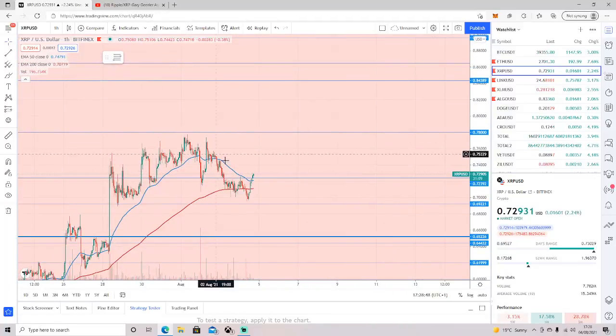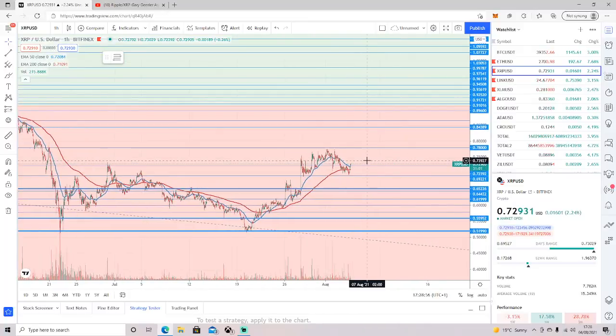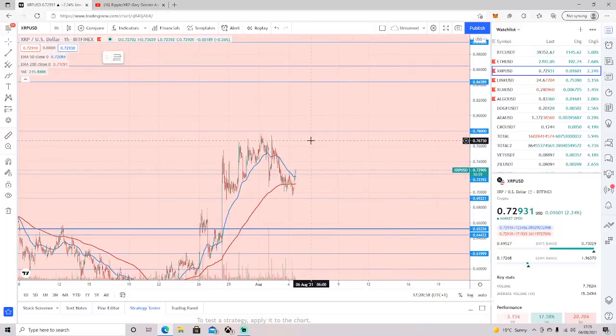Get above this. There's a lot of buying and selling going on in these areas. Let's get above that and really clear that area, and we could be eyeing up $1 by the weekend if we have a good push today. That would be sick. Not saying that is going to happen, I'm just saying it's possible.